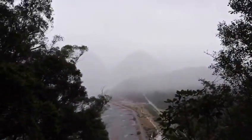Okay, so if it was a good day today, I would have been able to see the glacier, but I wasn't expecting to. But have a look at the view anyway. What this walk has done is brought me to an amazing place to end this video.